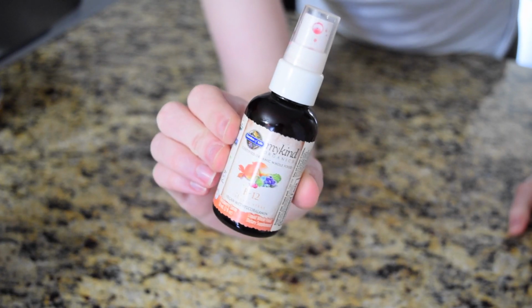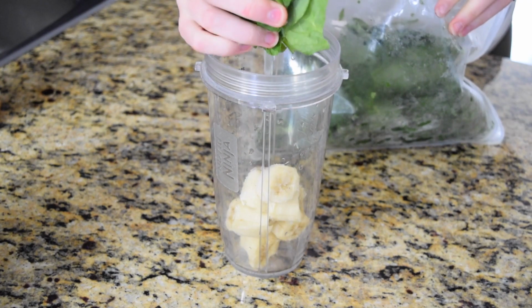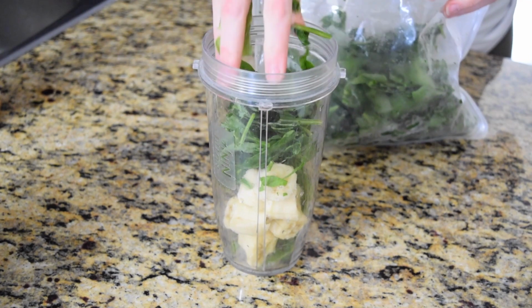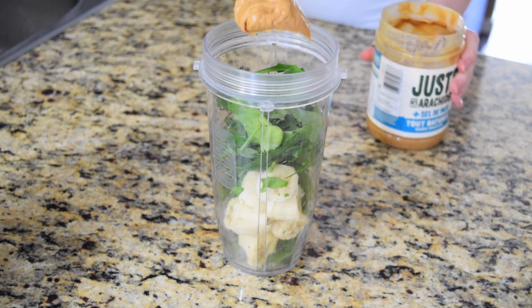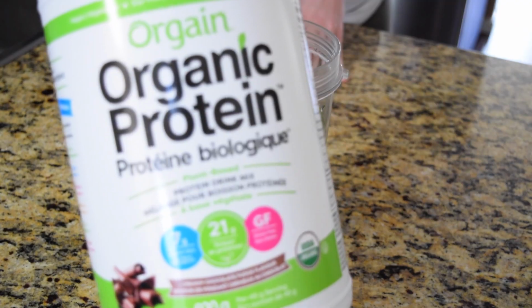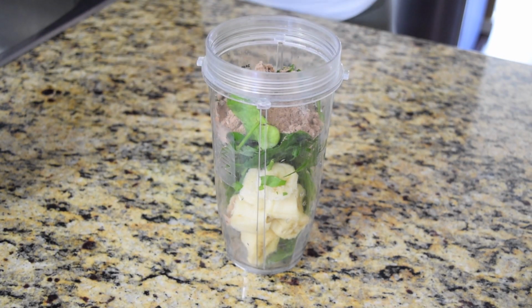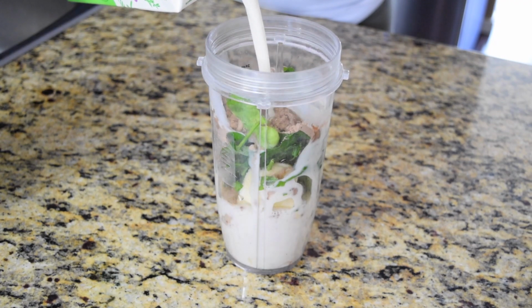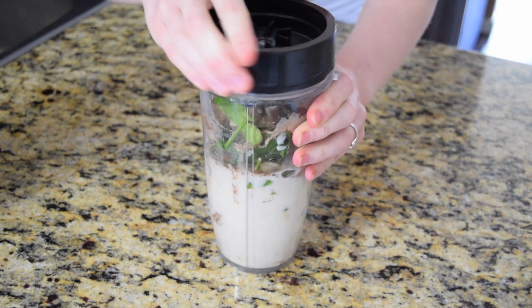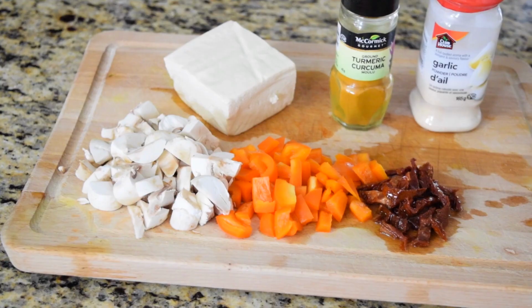So I actually started this week off on Tuesday. First thing in the morning, I always take my B12 supplement, and I just started off with one of my typical smoothies I would make. Some frozen banana, frozen spinach, a big tablespoon of peanut butter to get in some healthy fats, one scoop of one of my favorite Orgain chocolate protein powders, and some non-dairy milk. I used almond milk, and I blended it, and I had that for breakfast.